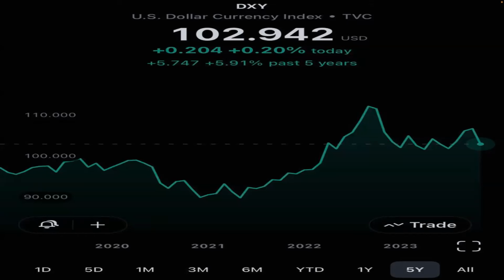Here's a look at DXY, the dollar index. You can see when we had that huge spike to about 120, I think it was 126. That's when Russia invaded Ukraine, and we had natural gas and oil skyrocket to absurd prices and created this global inflationary shock. Since then, it's been settling down and falling.